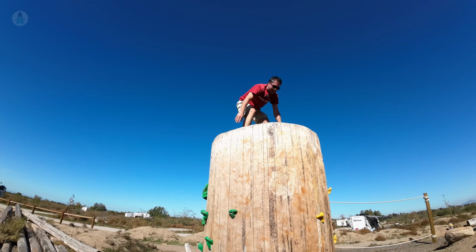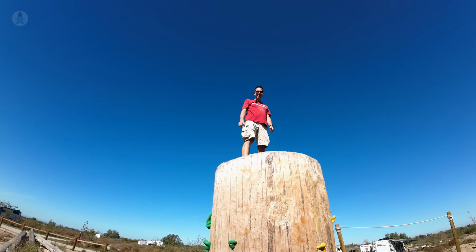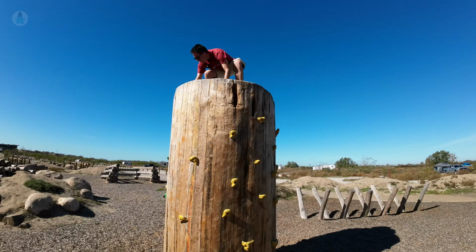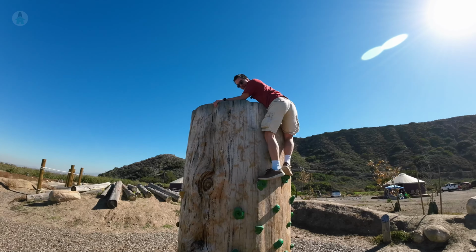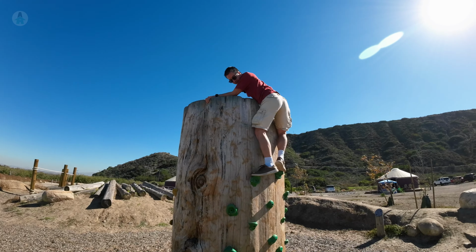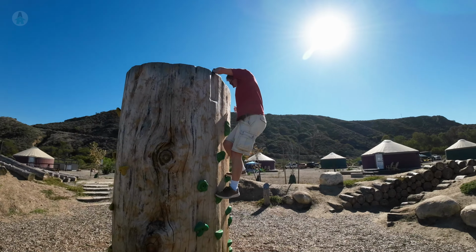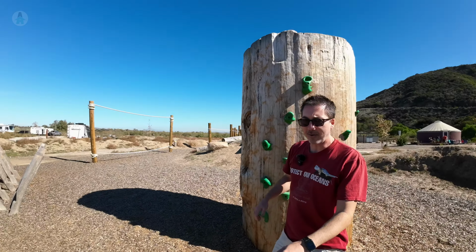Yeah. Okay. Ooh, it's actually kind of high. Hello up there. You made it. Now how do you get back down? I think I'm gonna go back down this side. I can't see where I'm going anymore. Oh, that's the tough part of coming down. Yeah, not quite the right footwear. There we go. Mountain conquered.